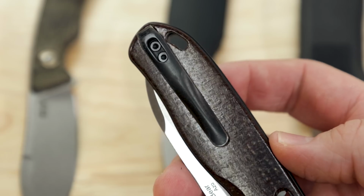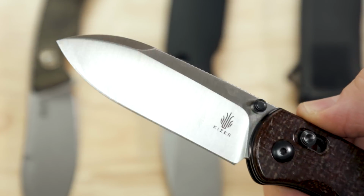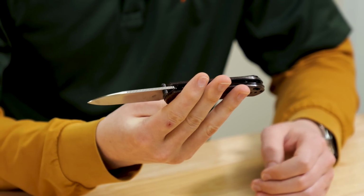You can prove I carried it with the wear on that. That's a great knife, and I use that a good bit. The S90V holds a great edge. The Drop Bear is so good. Earlier this year I did a ranking of my entire pocket knife collection, and this was near the top. In fact, it was right next to the Benchmade 940, right above the Benchmade 940, which is a bold statement.